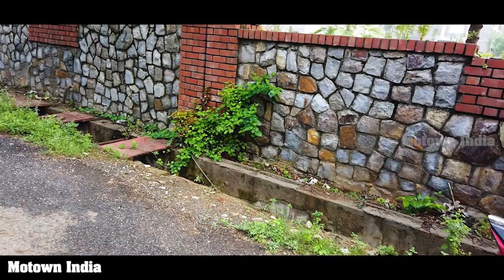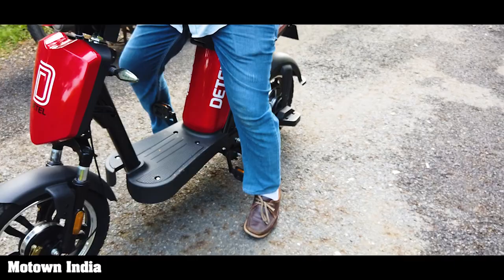Once again. There we go. Just to prove nothing will happen to this electric bike. It's still robust. It stands tall.